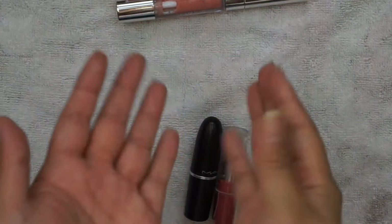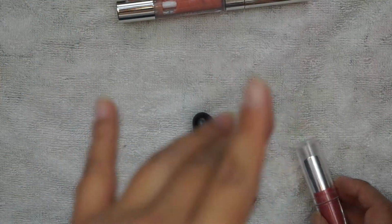I will also talk about the lip glosses I used up during the year in my lip service product pan with me, which is in another video coming up. If that goes up after this, I will try to remember to link it. Otherwise, please look for it.